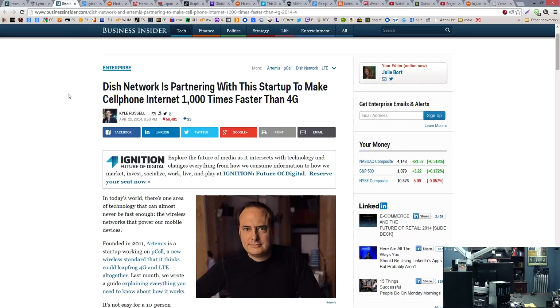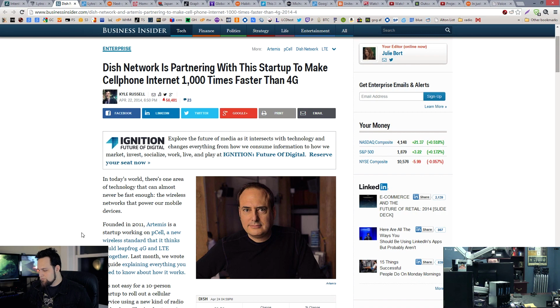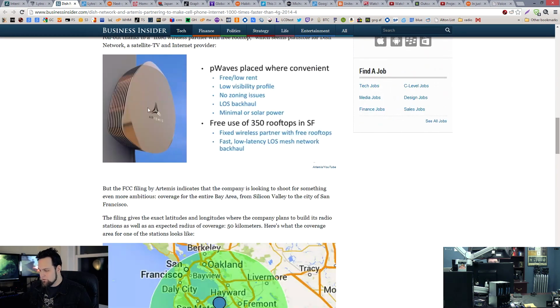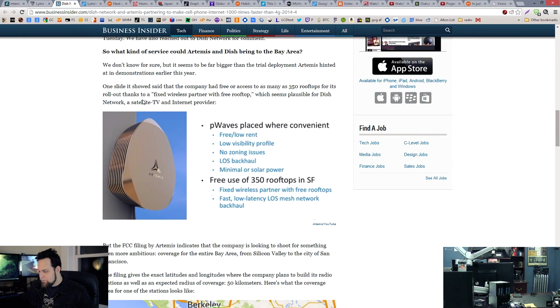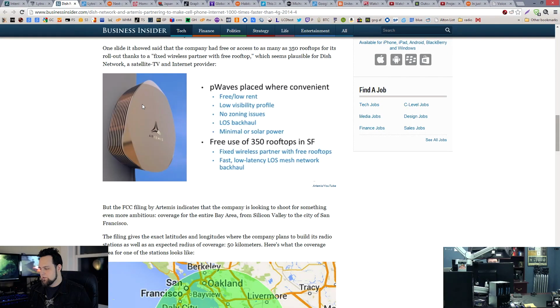All right, let's talk about this. Remember that small startup in California that wanted to make internet that was 1,000 times faster than 4G? Artemis, I believe, and they're working on that thing called P-Cell. Let me get the picture here to refresh everybody's memories. P-Cell essentially rebroadcasts the internet around small areas, like a city, and you have all these little routers that are pretty inexpensive. You put them on rooftops, and all of a sudden you're getting internet that's almost fiber speed. It's ridiculous.